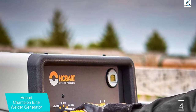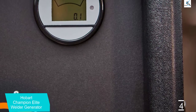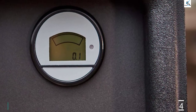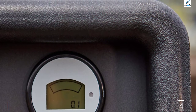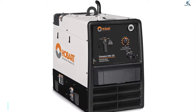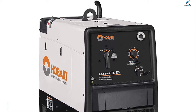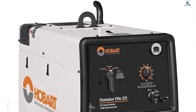It has a 225 amp capacity that enables many different types of welding jobs that are not possible on lower amperage. Even with the high specifications, the Champion Elite 225 welder generator is compact in shape and very easy to use. The generator has a dedicated fuel tank with 12 gallons capacity that does not require frequent refueling, which is helpful for long and continuous jobs.